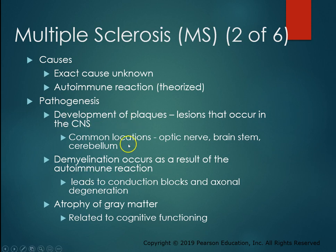Okay, so if you talk specifically about the pathogenesis, you have the development of these plaques. Basically those plaques are lesions that occur in the CNS, and common locations of those lesions are the optic nerve, brainstem, and cerebellum. And so in most cases, the first symptom that you see is blurred vision due to damage to the axons in the optic nerve. Okay, and these are smaller axons, I guess you can think about it. And so a little bit of loss of myelin there is going to affect that type of neuron a lot more than a really heavily myelinated axon.